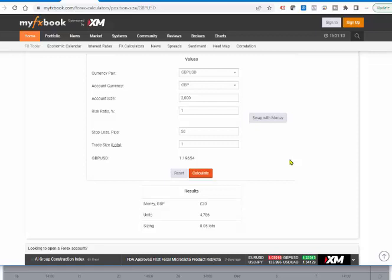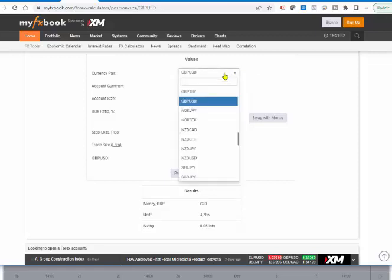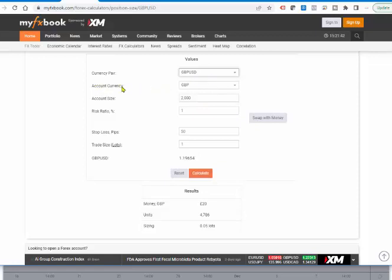Obviously, when trading other things such as indices, you need to calculate thoroughly what your risk is and your position size. This is a great tool because with currencies it gets a little bit messy at times, because different currency pairs that you're trading will have different values. So on this, you can decide what currency pair you're trading, pop that in at the top there. Your account currency, let's say it's pounds, pop that in there. Account size, let's say you've got £1,000, so pop that in there.